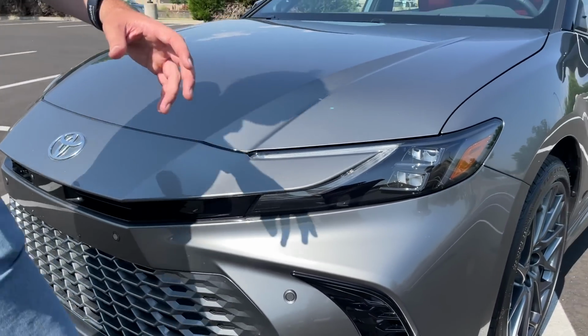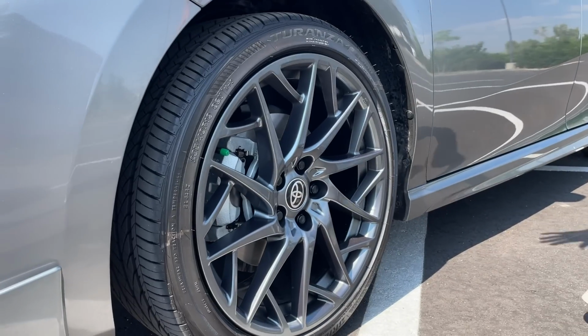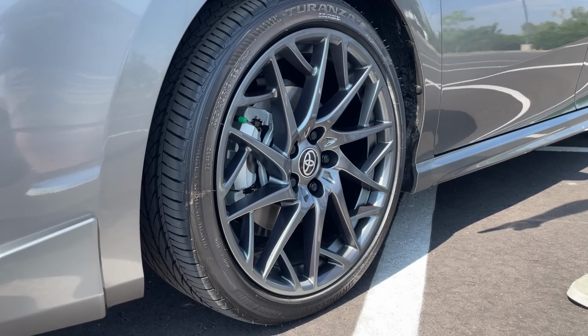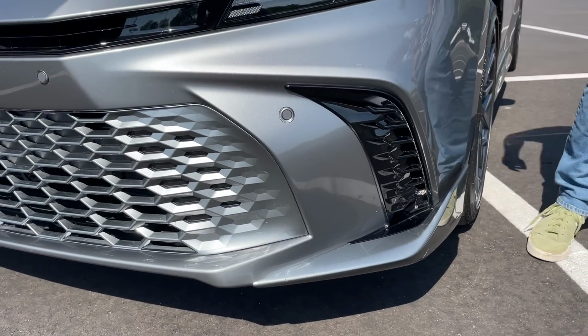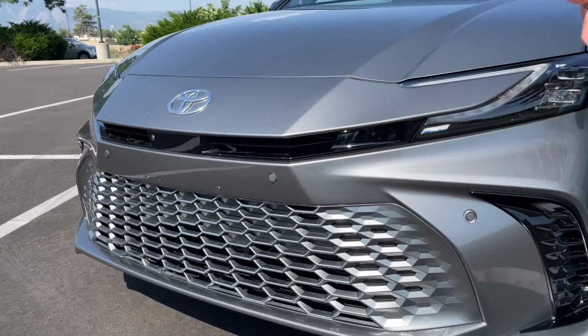Take a look at these wheels. What we're looking at here is a 19-inch wheel in this gray finish with a fairly low profile Terenza tire, 235/40 R19, a really sporty look. And look at that front end. We even have a lower front splitter here that kind of juts out from the side profile of the front end. We've got this big, almost honeycomb style grille. It's a really good looking car.